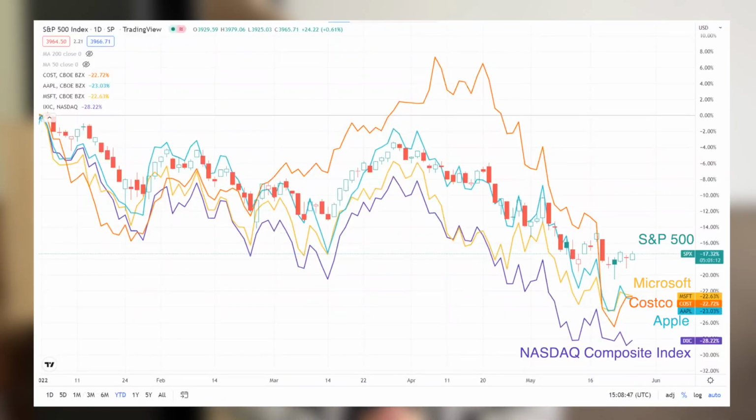And let's look at the other 3 stocks that are listed on NASDAQ, which are Microsoft, Costco, and Apple, which year to date have delivered more than 20% losses, which is much more than the S&P 500. You can see there's this IXIC, which is the NASDAQ composite index, which year to date is down 28%.